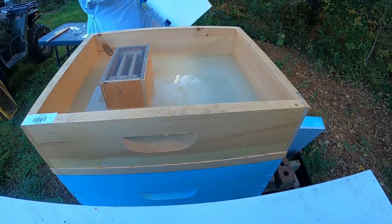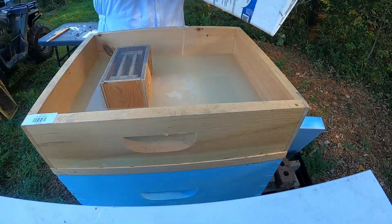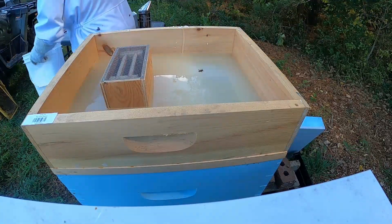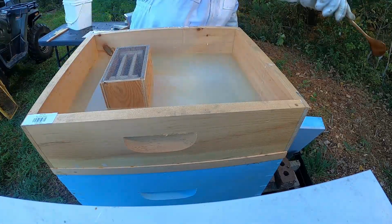Some bit of sugar condensed in the bottom here. I'll just scoop it out for them. Not gonna hurt them. They'll eat this stuff up anyway. We got one in there. See if we can get him out of there. Get her out of there. Come on, buddy. Here we go.